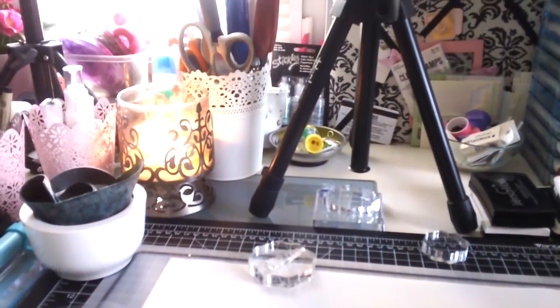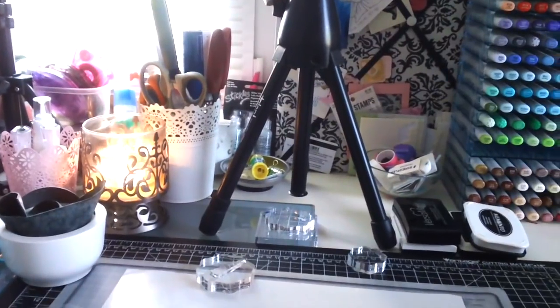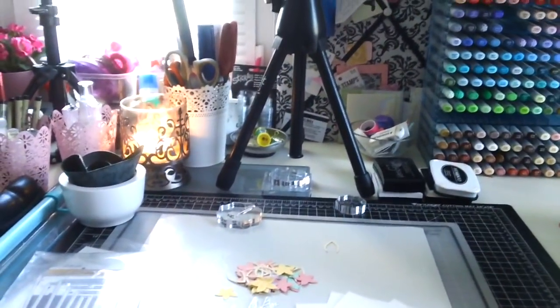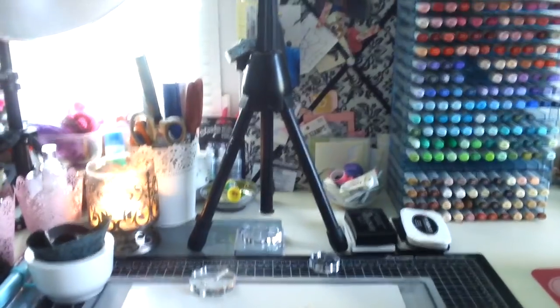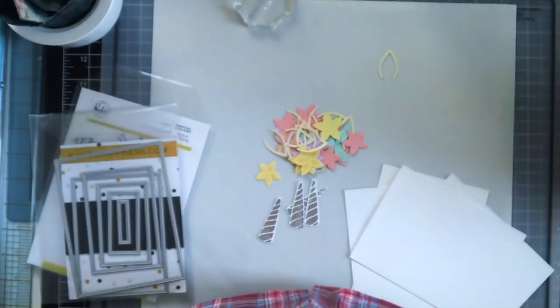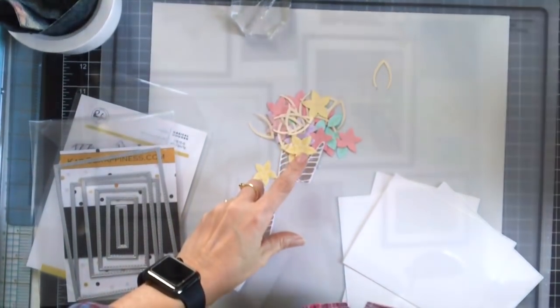And I also keep a magnetic bowl on top of my desk, so when I'm die cutting something, I keep all of those small dies inside the magnetic bowl so that I don't lose any small dies while I'm working on my project. So this is basically what it looks like. I have those lights and I turn them on when it starts to get dark, and this is my tripod, and I put my camera like so, and this is how I start filming my videos.